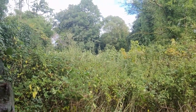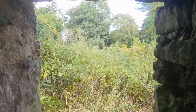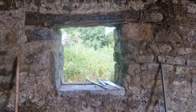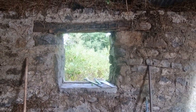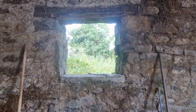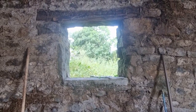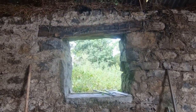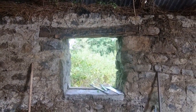It looks like nothing really, looking at it. Your eyes see it better, don't they? Perfectly framed. Conker tree. Excuse my cracking knees. Look at that. So there you go. That's what I wanted to show you.